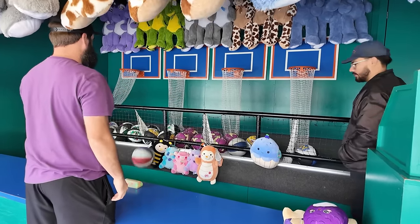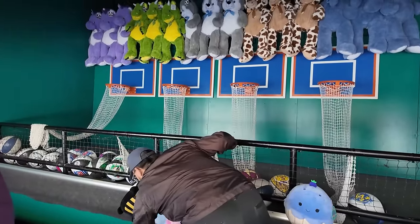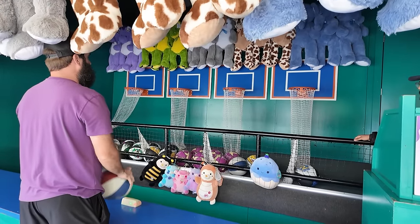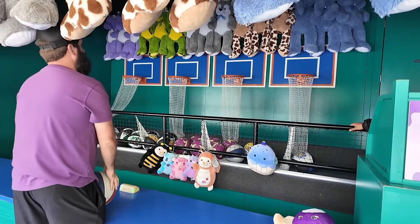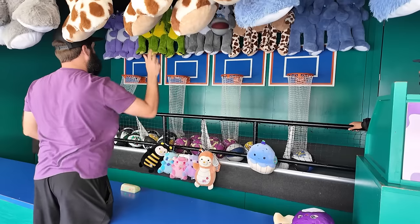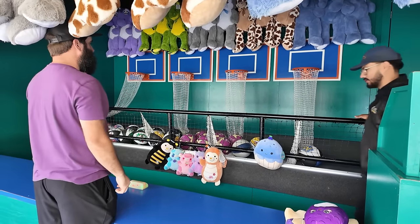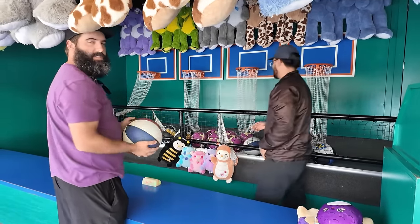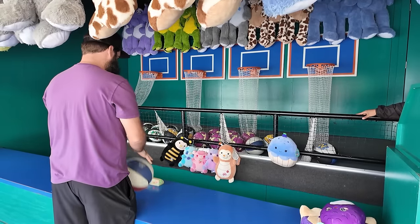Oh, what is that? A wolf? Yeah. It hit the wolf. That almost helped it, honestly. I like that he's dribbling it on the counter. Oh. Man. Well, this is tricky. We got one more. I know. It's like how close it is, honestly, tricky. Yeah.